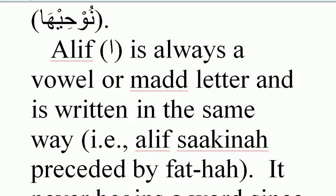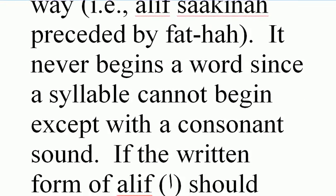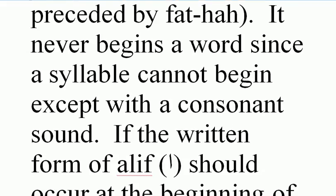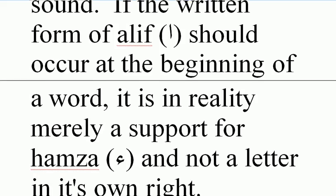Aleph is always a vowel or med letter and is written in the same way, that is, Aleph Sakina preceded by Fatha. It never begins a word, since a syllable cannot begin except with a consonant sound. If the written form of Aleph should occur at the beginning of a word, it is in reality merely a support for Hamza, and not a letter in its own right.